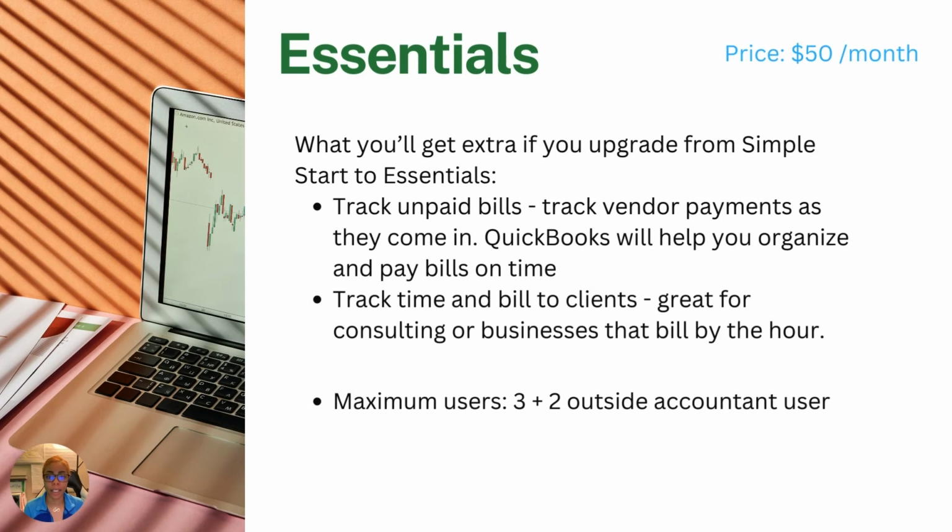The next tier up is Essentials. It's $50 per month. And what you'll get extra if you upgrade from Simple Start to Essentials is the ability to track unpaid bills. So this means that you can track vendor payments as soon as they come in. QuickBooks also will help you organize and pay bills on time. Essentials also gives you the ability to track time and bill it to clients. This is great for consulting or businesses that bill by the hour. Essentials allows a maximum of 3 users with 2 accountant users.